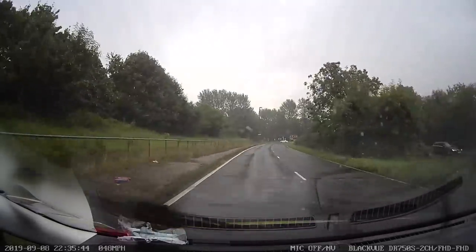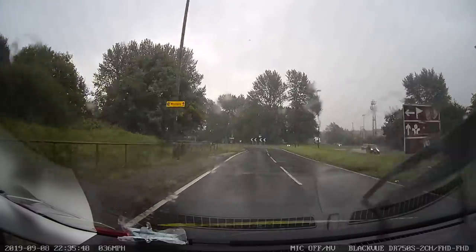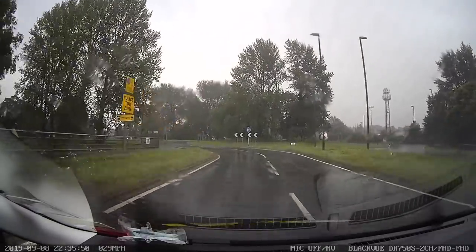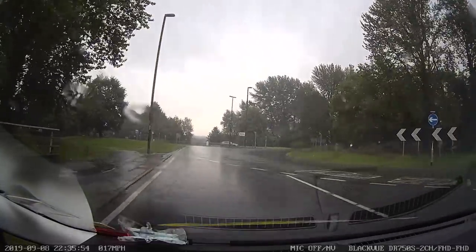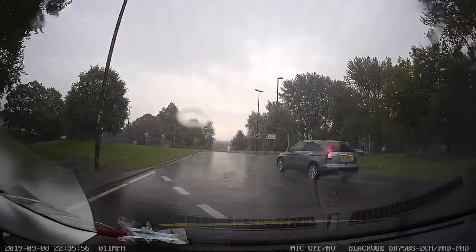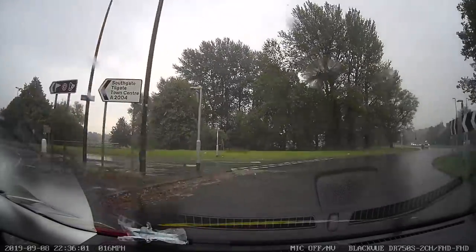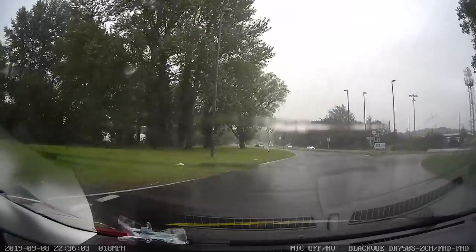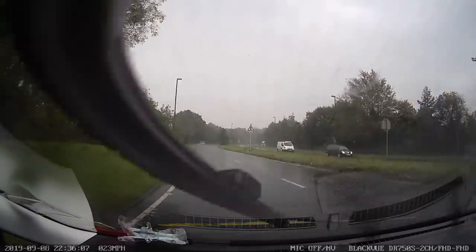Great bit of speed there from Sabrina, getting up to 50 miles an hour though. Now slowing down, seeing if it's safe to go or not. Looking early. Is it safe? After this silver car, it looks like it's going to be safe to go. And yeah, on we go. Brilliant. So wait till we pass the first exit. Mirrors and signal left to exit the roundabout. New road, new speed, 50 miles per hour.